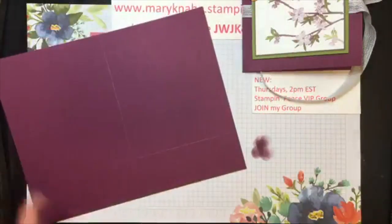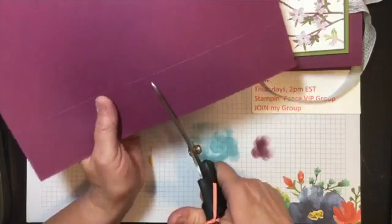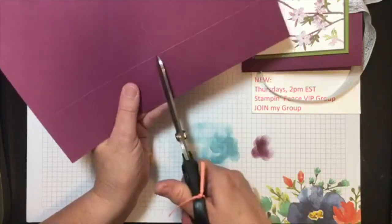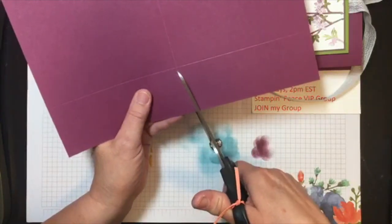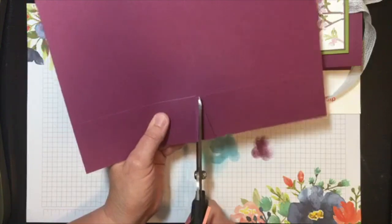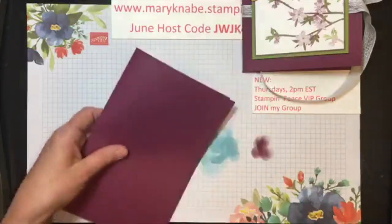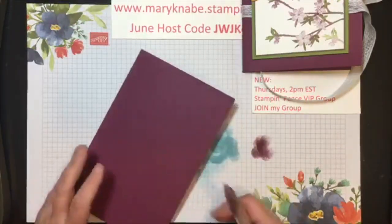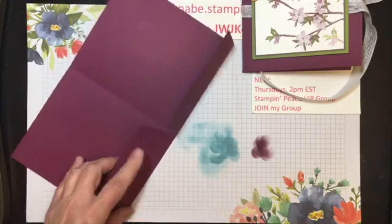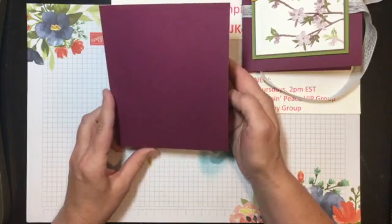Then you want to take some scissors, and this just makes for easier folding and closing of the card holder. I'm going to snip a triangle or an angled line on each side of that center score line up to the 2-inch line, up to the horizontal line. Then just simply fold on those score lines. You'll want to use your scoring tool, your bone folder. And that's that. So simple.